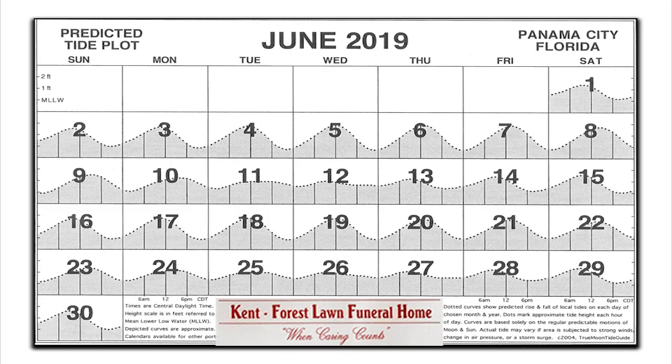Also, the tide chart, brought to us by Kent Forest Lawn. It's fascinating because for 3 or 4 days we had a weak tide, and all of a sudden a day jumps back in really good, again with a strong falling tide. It's going to be high this morning in a couple of hours at 7:30, and then it's going to be dropping out all day, a good steady drop, at about 5:49.